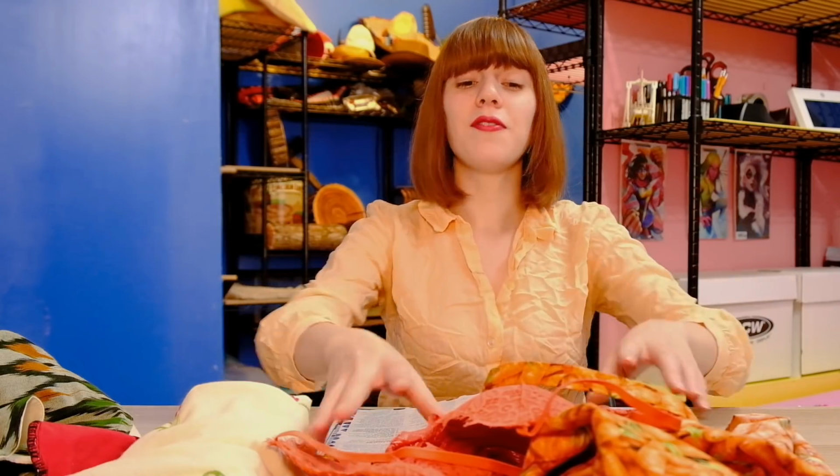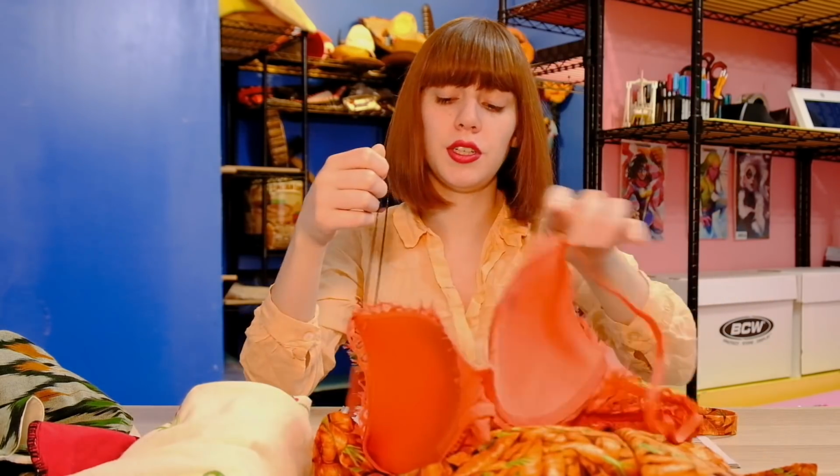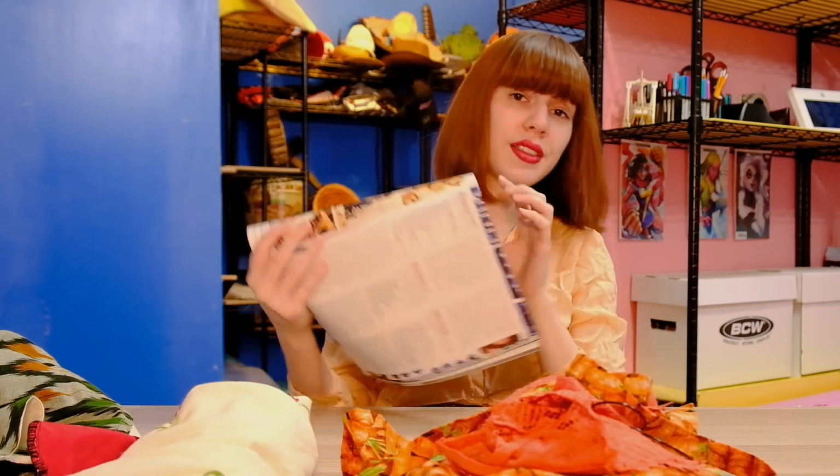So, this outfit right here, consisting of the carrot apron, the matching orange lingerie, and the carrot necklace, cost me $72 to put together. And this outfit, along with this recipe, are going to be your option number 3. And with that, that is basically all I got for you guys for now.